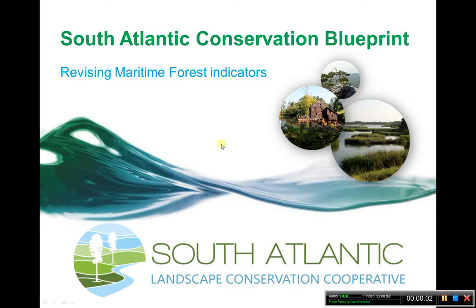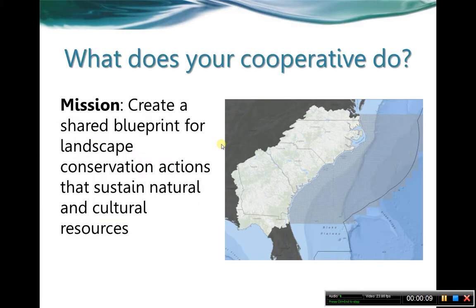Hi everyone. I'm going to give you some quick background before discussion of revising the maritime forest indicators. First, start with basically what your cooperative does.